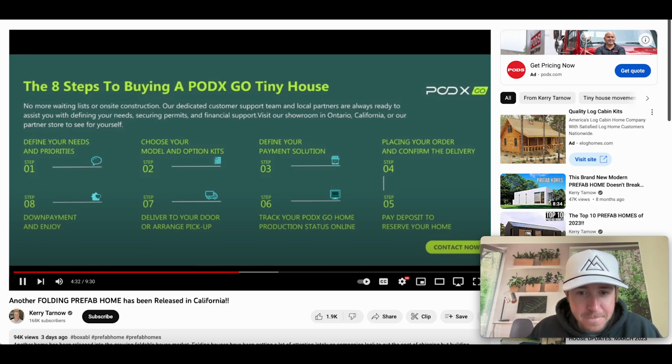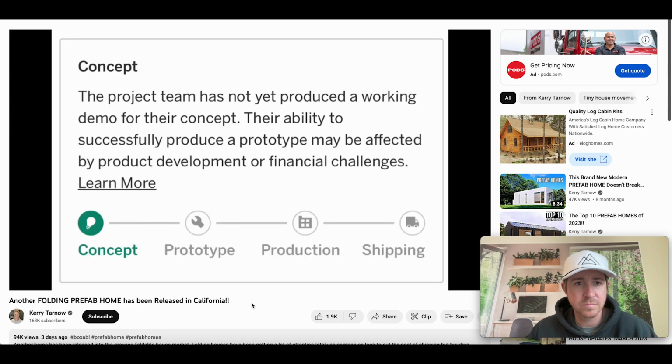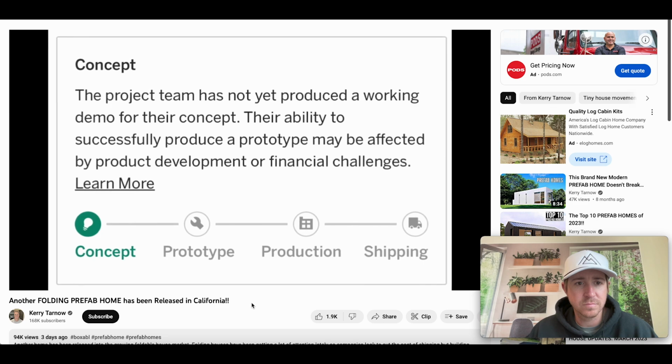Important step. Everything PodX Go offers is designed in California but manufactured in China, so when they're finished production, they ship them on over. They've got a crowdfunding campaign set up on Indiegogo and it's listed in concept phase, but it does say they're available in 90 days. So it does seem like they're taking orders, but at this point, it's tough to confirm timelines. Let's see what they got going on.